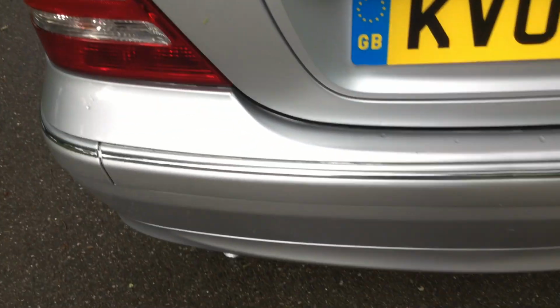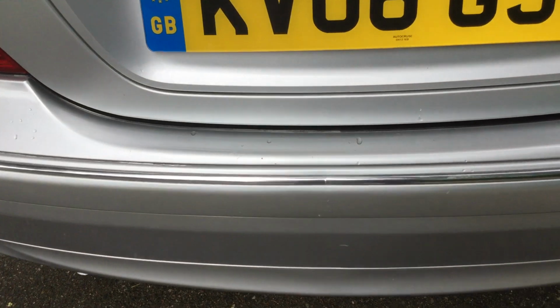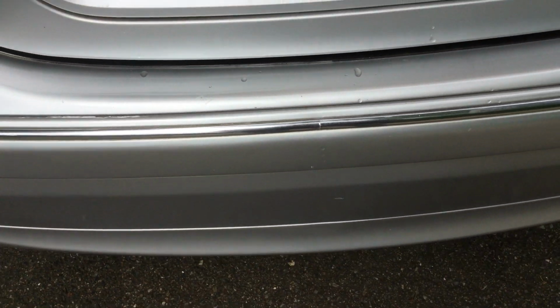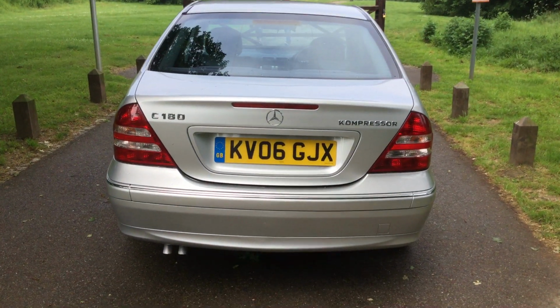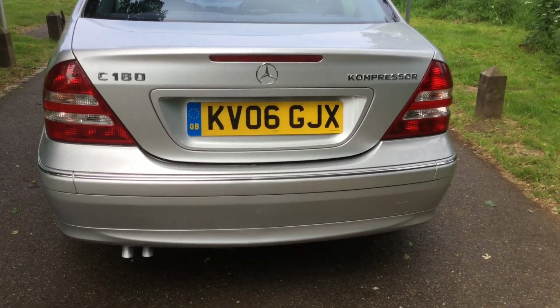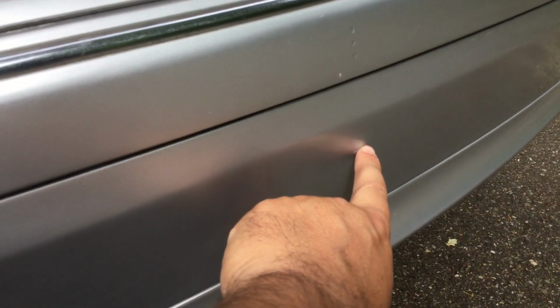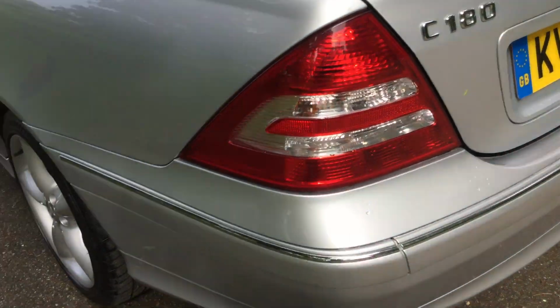Right, anything to pick up on the back bumper? Yes, there is a few little marks. Now, the centre chrome section here looks like it's had a bit of a dig or something like that. There's a slight little crack in it, but again, if I zoomed back here, you may just about pick it up, but not always. Okay, there's a couple of little touch-ups that have been done. One just on that edge along here, and then you've got one just along there. Okay, they've just been touched up. Okay, let's just show you the back of the bumper.